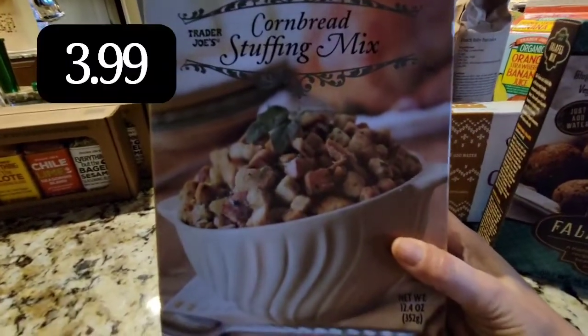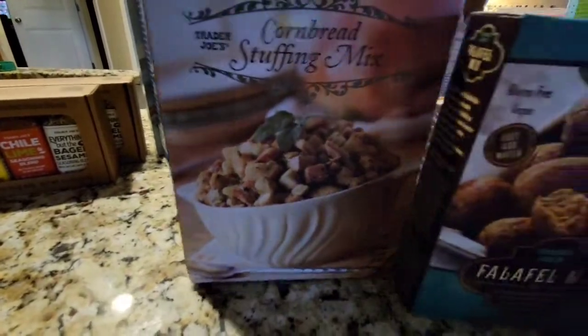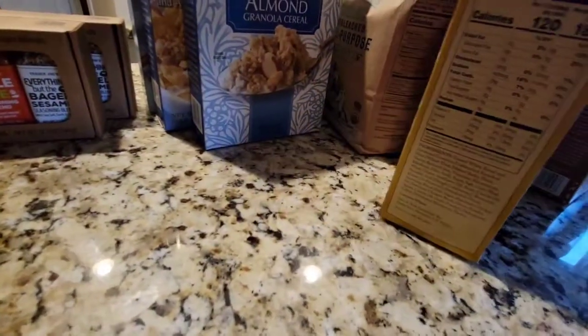And then here is the cornbread stuffing mix. I grabbed a box of it because, like I said, nowadays when things go, they go, and you don't know when they're going to come back. So I grabbed that.